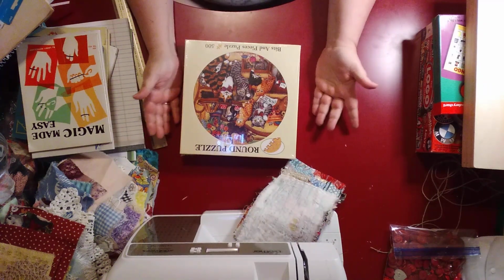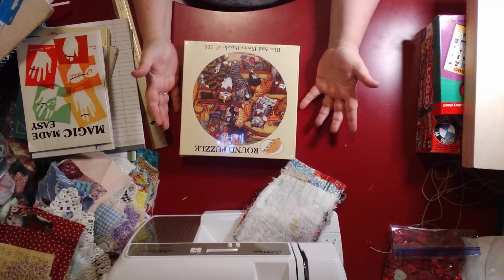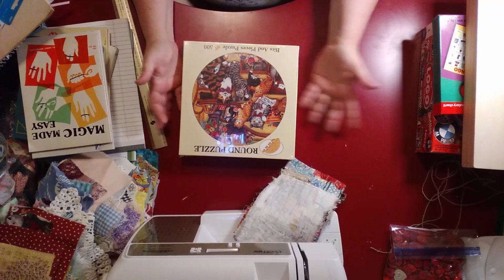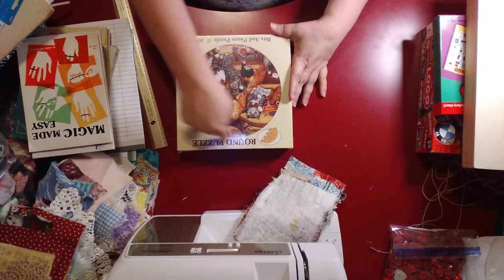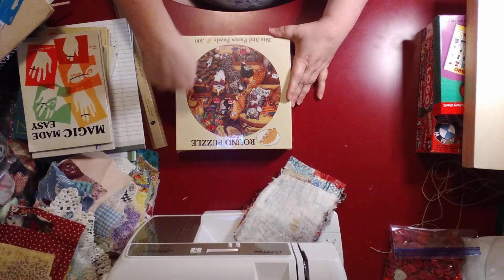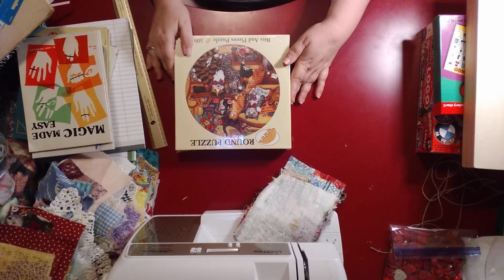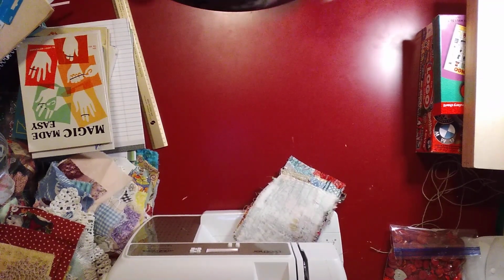And then this one is a round puzzle. Again, this is brand new. So is the fairy one. These two are brand new. I didn't get it because I want to make the puzzle. I got it for the puzzle pieces. And this round circle right here with the kitty cats in it, I could make a round journal out of that. Wouldn't that be cute? Oh, somebody out there is going to be a kitty cat lover.